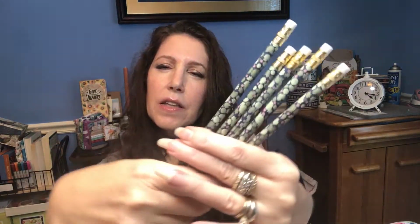And they have, I'm not sure, yeah, it looks like little succulents on it. So that's the first thing. And then, you know, what you can do with this, you can use it to store the pencils. You can use it to grow cuttings, like plant cuttings. So that's the first thing.